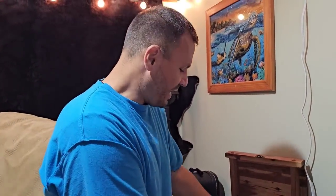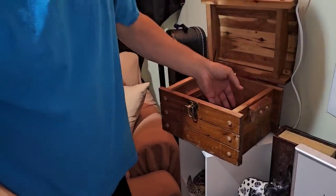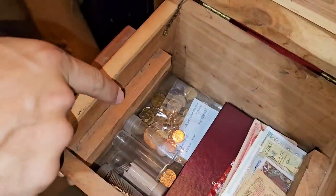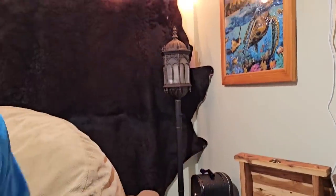1992. We buy so much that it's hard to remember everything. We can't remember, and we don't watch our own videos. So here, peek down in here. This is all collectible coins as well. Right here in another treasure chest. A whole other treasure chest. Love it. We have plenty.